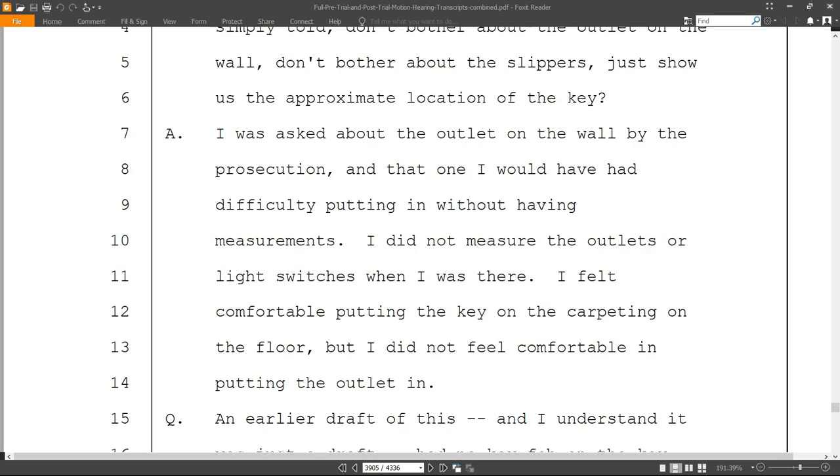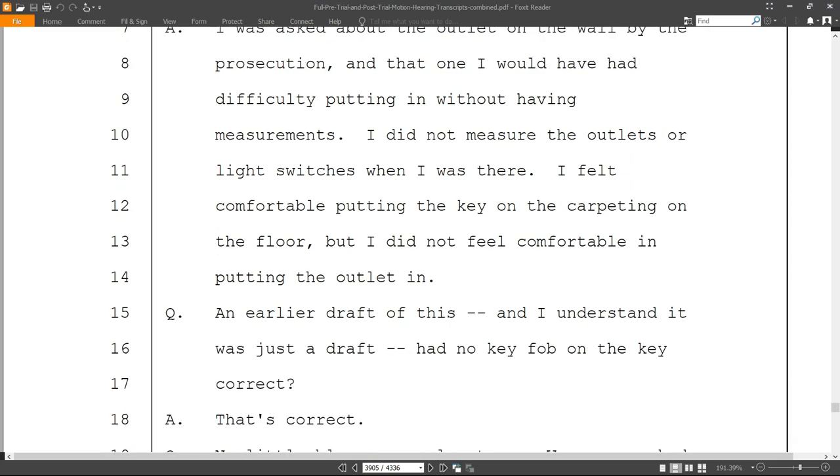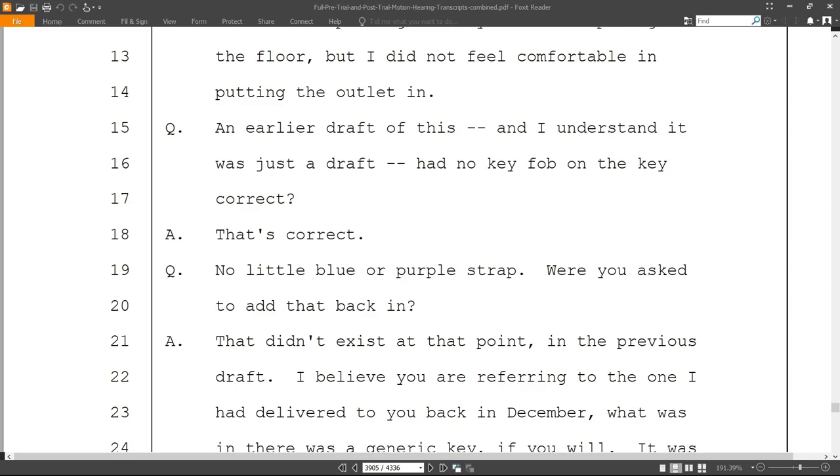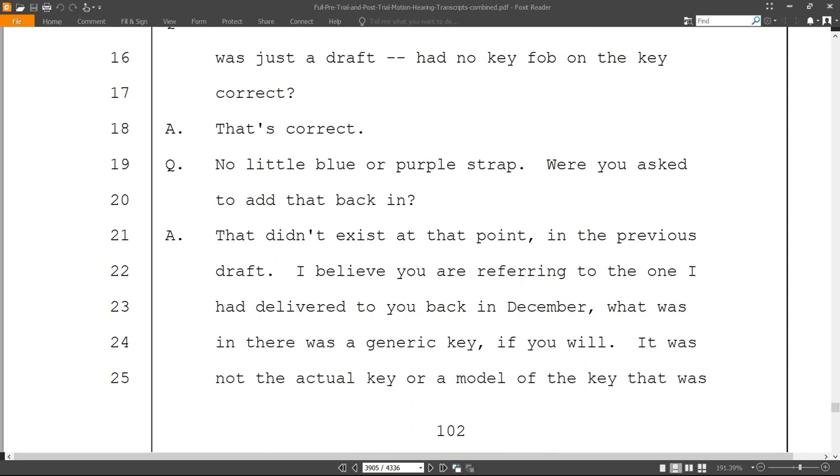I was asked about the outlet on the wall by the prosecution, and that one I would have had difficulty putting in without having measurements. I did not measure the outlets or the light switches when I was there. I felt comfortable putting the key on the carpeting on the floor, but I did not feel comfortable in putting the outlet in. An earlier draft of this, and I understand it was just a draft, had no key fob on the key, correct? That's correct.